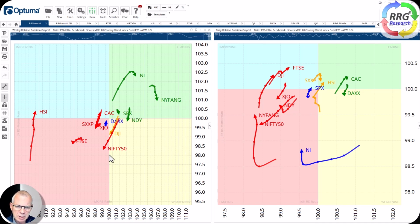What's also captivating is the move of the Nifty, the Indian Nifty, that is now rapidly moving into the lagging quadrant, and here is the tail on the daily that is rapidly pushing into the lagging quadrant as well. So you got the Nifty really going in the opposite direction, where the daily and the weekly are moving together. So that's a market where I'd be very careful, where the Hang Seng Index seems to be coming back to life. All the other ones here, as you can see, are clustering around the center of the chart, meaning that there is not a lot of good stuff to be told.